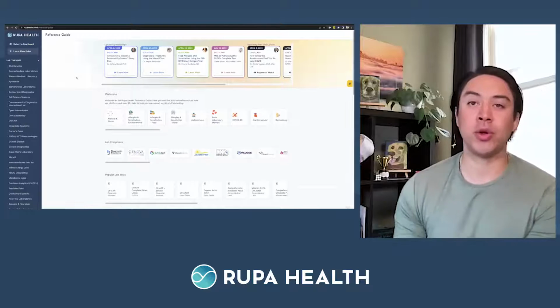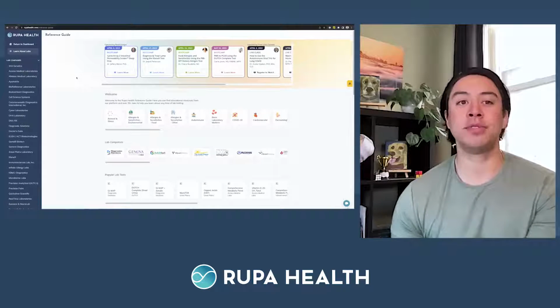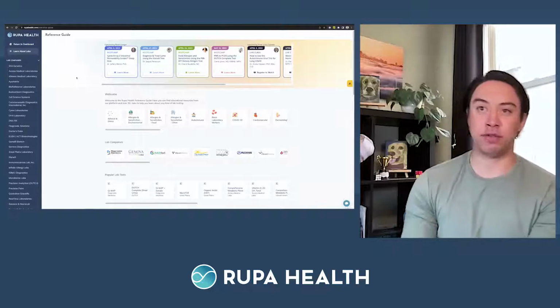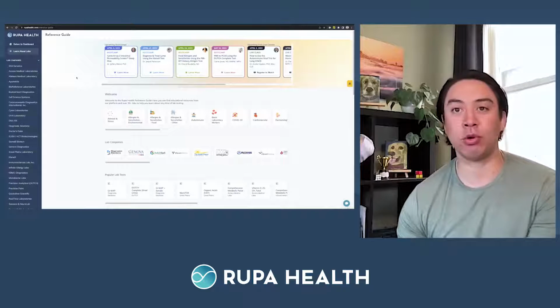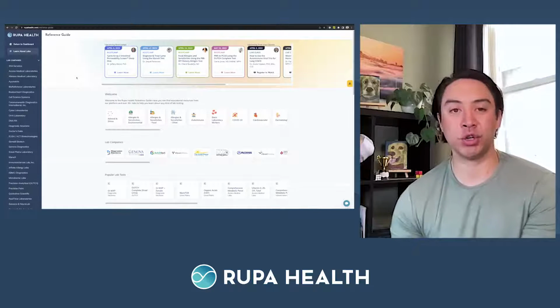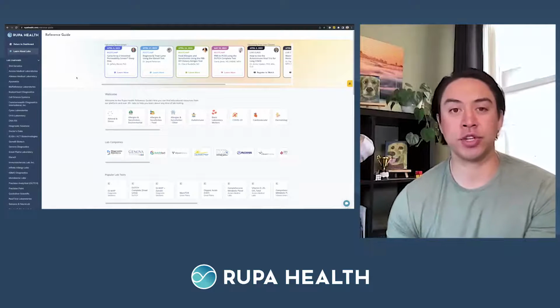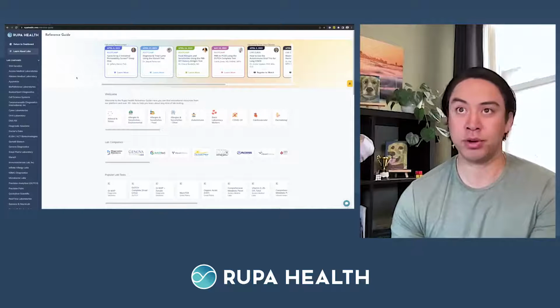No longer do you have to set up five, six, seven different accounts with all the labs that you want to order your tests from. You're able to set up one account with Rupa Health and get access to over 3,000 different labs in one place. Not only is it a one-stop shop to order all your tests, but we also want to provide you a one-stop shop to learn about all your tests. So the conversation today with Dr. Vojdani in Immunosciences is just a small snippet of what we produce here.